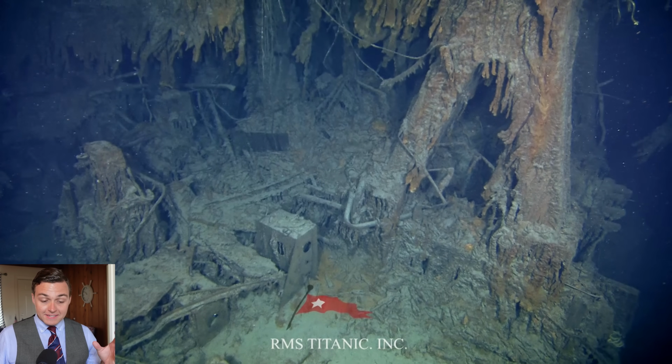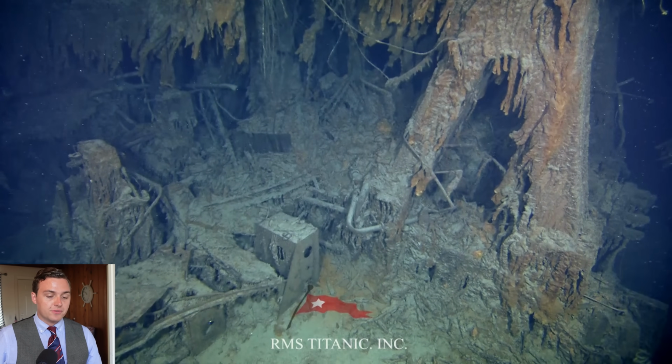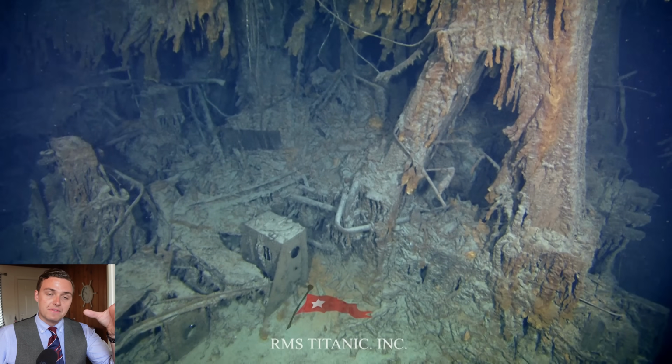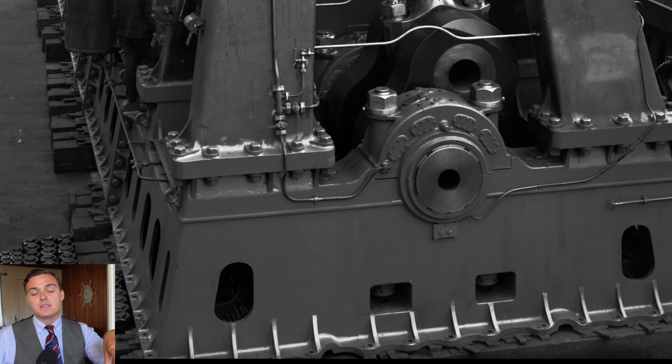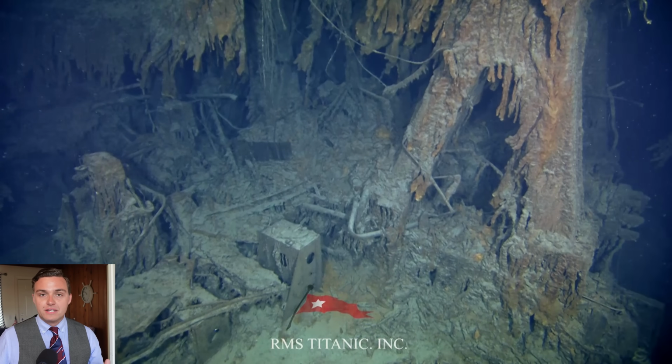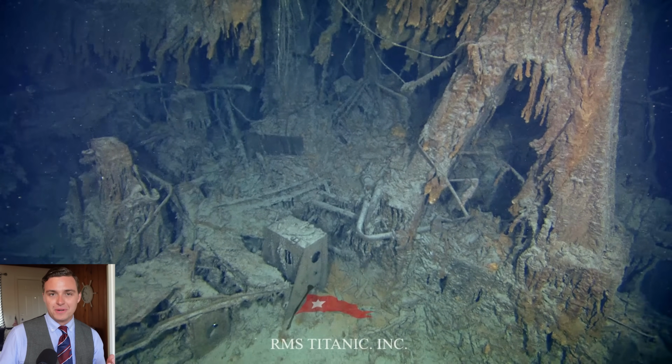The engines, the base of the engines, are really well documented by this bit of footage, which is really cool, because you can actually see the bed plates still in place where the engines would have come into contact with the hull of the ship. It was very heavily reinforced to make sure they didn't vibrate or even drop out of the bottom of the ship.